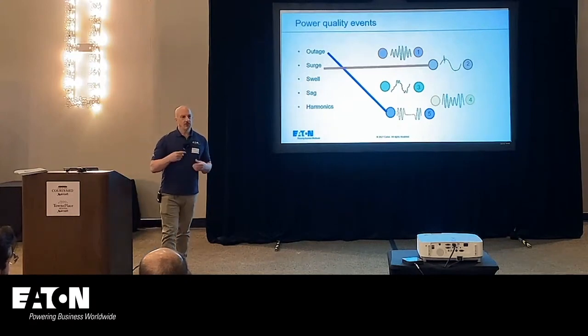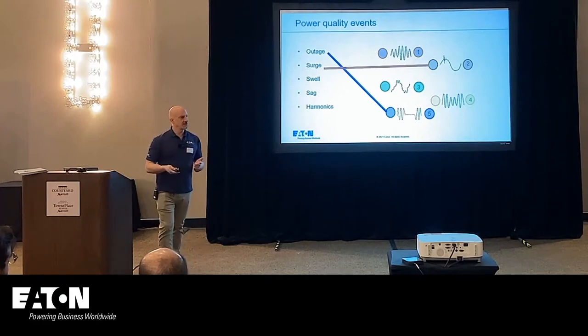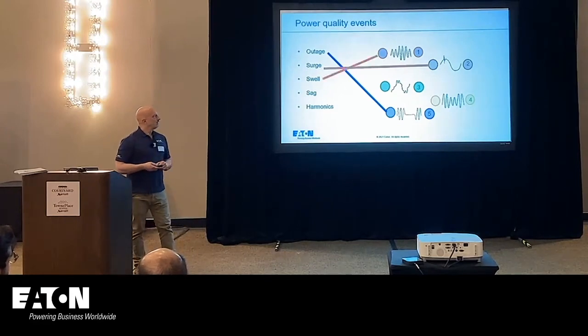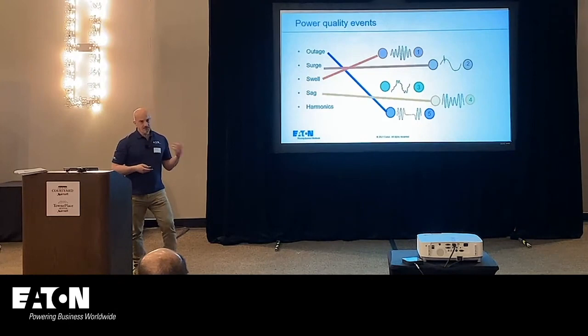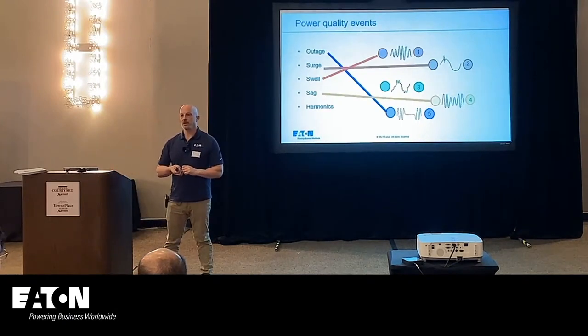If it's a capacitor ring wave, yeah. You get a DC bus overvoltage, it might trip on overvoltage. But again, it's slightly different than what we're talking about today. What's a sag or a swell? A sag is where the voltage goes down for a little bit, and a swell is where the voltage goes up for a little bit, usually less than a couple seconds.